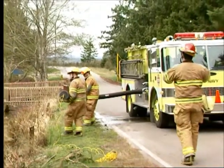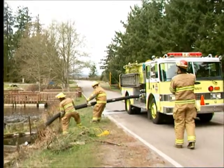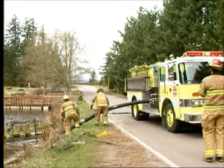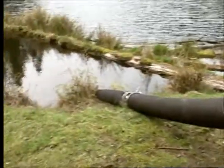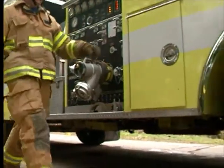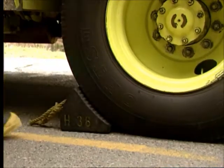Try to position the pumper so that the intake is as close to the surface of the water as possible, while keeping the apparatus on a stable surface that will not allow it to sink into the soil or tip over. Keep the pumper far enough away from the edge of the water to maintain a safe operating position. Immobilize the vehicle with wheel chocks to make sure that it doesn't move during drafting operations.